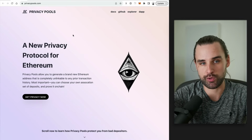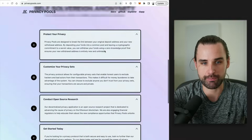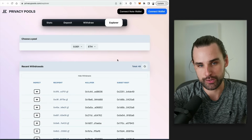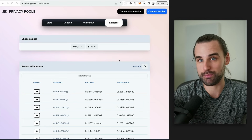And if you want to follow the developments of this type of project, this is the thing that's getting implemented with privacypools.com. So you can go on here and just see what's happening on this page. You can see the explorer of different transactions that are starting to implement this type of thing. So it's a great way to stay up with the developments of these type of projects. We're actually implementing these pools now.